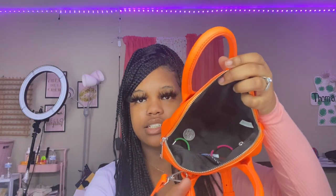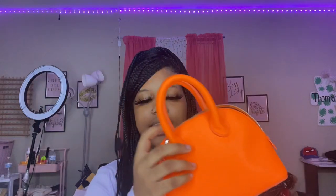This is what the spacing looks like on the inside. But yes, guys, I love this purse. This was my favorite purse. The color is just taking all the color off me and putting it on the purse. You see how the purse is taking my color away? But yes, this purse is super, super cute. And like I said, these purses are good quality. They are very sturdy, good quality purses, for real.